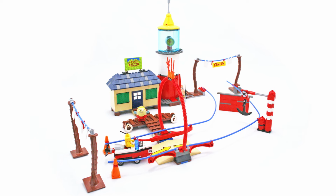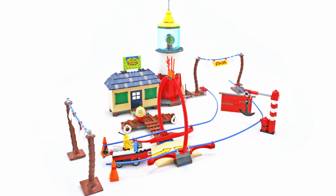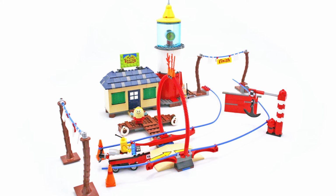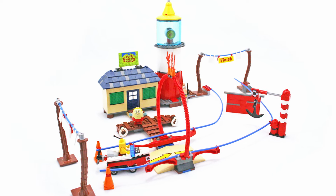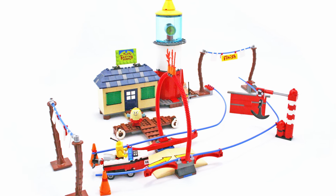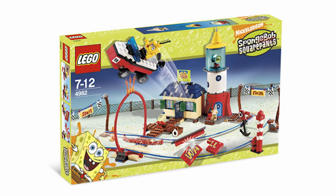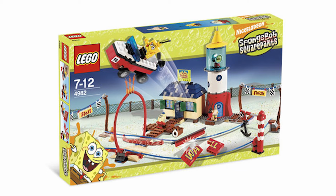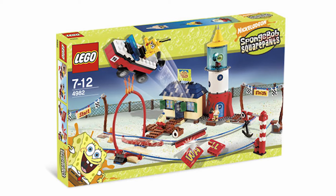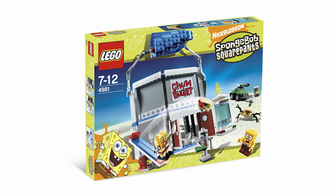But the coolest part of this set are the play functions. Using a pullback motor, something Lego hasn't used a whole lot in recent memory, Lego was able to create a fun little course for SpongeBob to get up to all sorts of boating accidents. I especially love the wall that can collapse when he hits it. All the functions here are so great. While I don't think this is the single best design from Lego SpongeBob SquarePants, it might have the best playability of the entire theme.